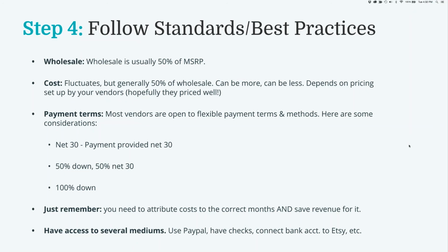Cost fluctuates, but generally I've found that cost is about 50% of wholesale. So if you want to buy something for $10, they said my wholesale is $5, their probable cost to make it is around $2 to $2.50. It depends on their pricing, obviously, but that's the range you usually have, another 25% of retail to negotiate in. If you can get wholesale down to $3 from $5, you might be paying a little bit more than cost, but that's usually the margin you have to work with. That's the target area.